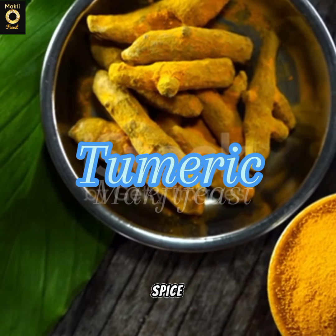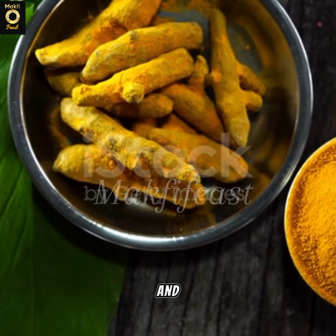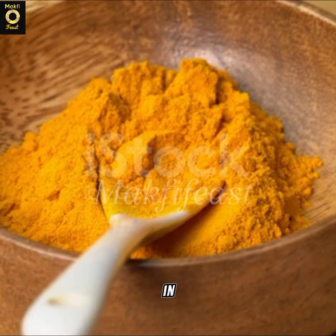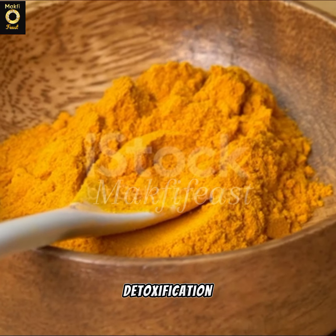Turmeric. This spice contains curcumin, which has antioxidant and anti-inflammatory properties. It can help reduce inflammation in the liver and support its detoxification pathways.